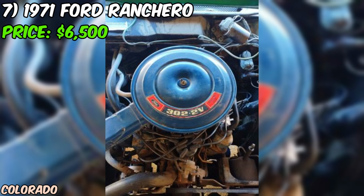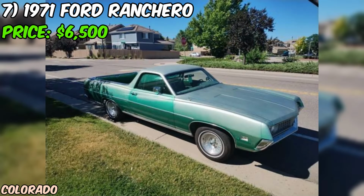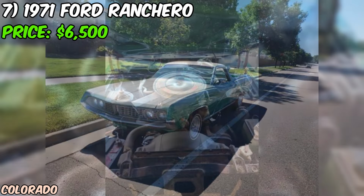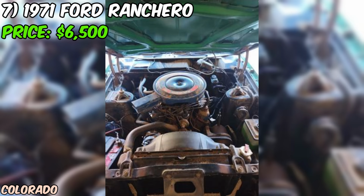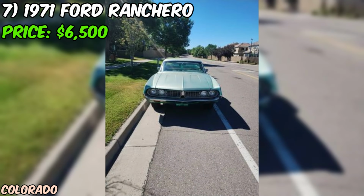With just 61,000 miles on the odometer, this Ranchero has relatively low mileage for its age. While mileage isn't everything when it comes to classic cars, it's still a good indication that this vehicle hasn't been overworked or abused. The seller mentions that the Ranchero is currently registered and that they have a clean title in hand. This is important information for any potential buyer, as it shows that the car is legal to drive and has a clear history. Finally, the seller states that they must sell this Ranchero, which could give a potential buyer some negotiating room. However, the asking price of $6,500 seems fairly reasonable for a unique classic vehicle in apparently solid condition.